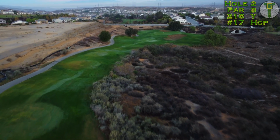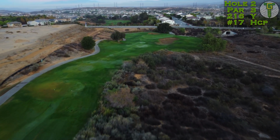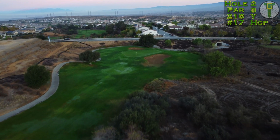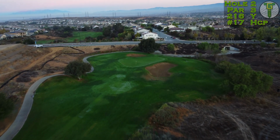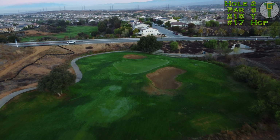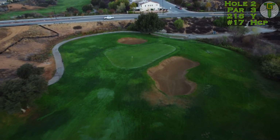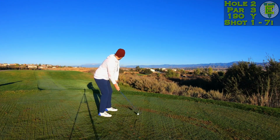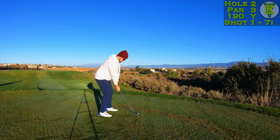216 yards on a par 3. Number 2 here is going to be heading straight down the hill. And it's the number 17 handicap because it's really the only par 3 green you can see. Every other one is just really, really dramatic and difficult. Ultimately, with the front pin and adjusted for the hill, this is only going to be playing 190 yards.